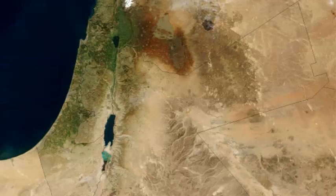Now let us zoom in a little bit to look at the land of Israel itself. One of the distinctive features of Israel is its size. In fact, it is quite tiny on the world's scale. It's really only about 150 kilometers long and about 50 kilometers wide.